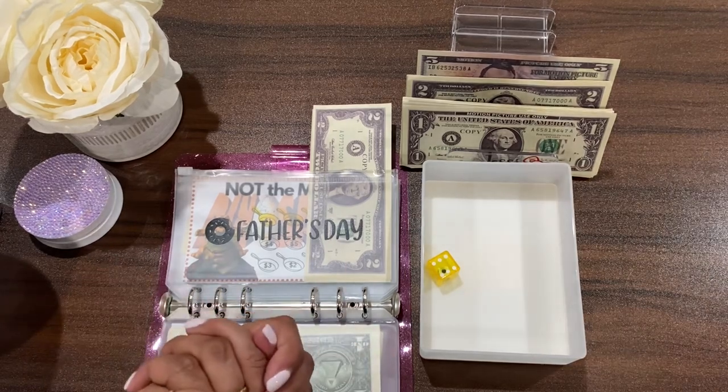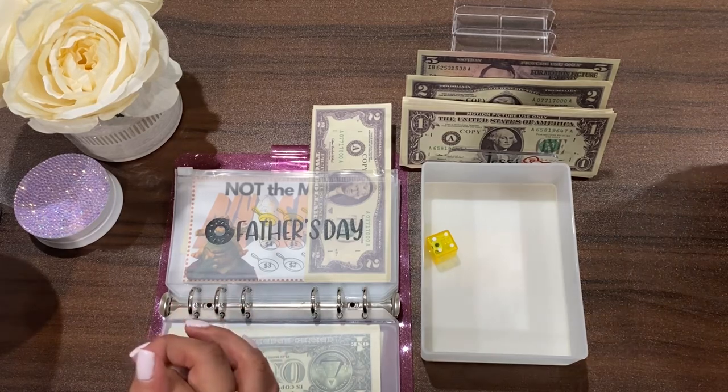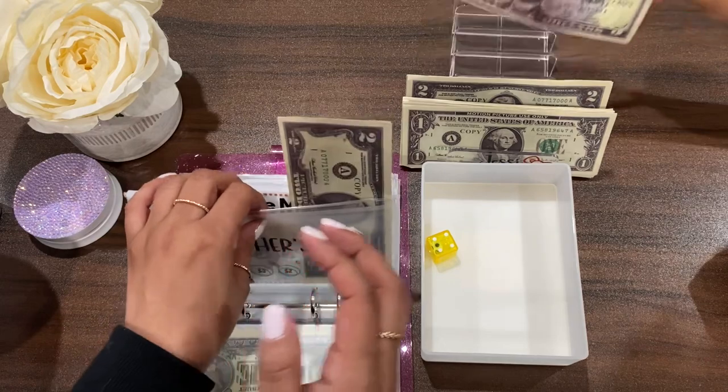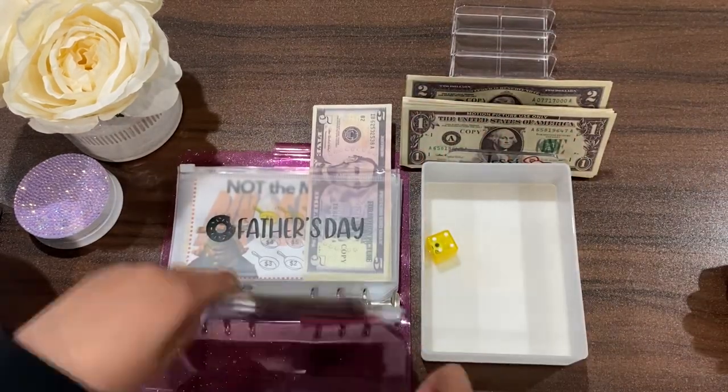Okay, can you roll for Father's Day? Okay, so how much is that? That is four. Wait, no, it's five. Five? Okay, can you give me a $5 bill? Aw, man. Okay, so this is our last $5. All right, now roll it for Mother's Day.